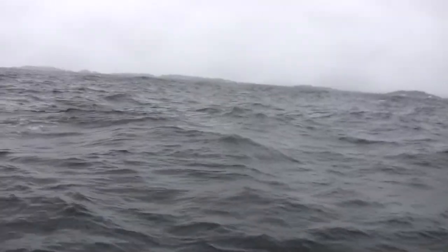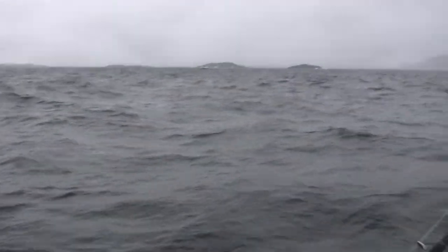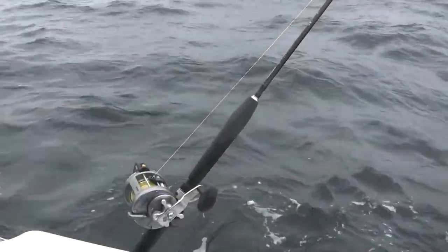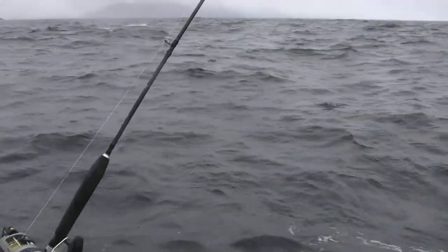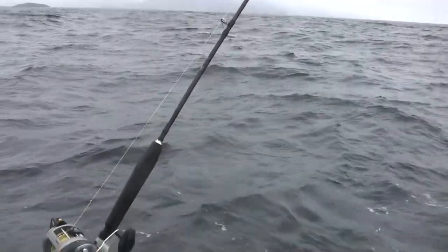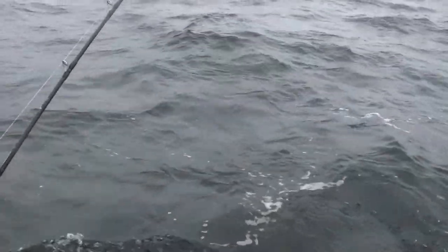Anyway, it's too rough out here to fly fish, so we're fishing conventional today. As you can see by the rod there, we're fishing in 80 feet of water, and we're going to do this for a while until we get tired of getting bounced around. Hey, what are you doing?